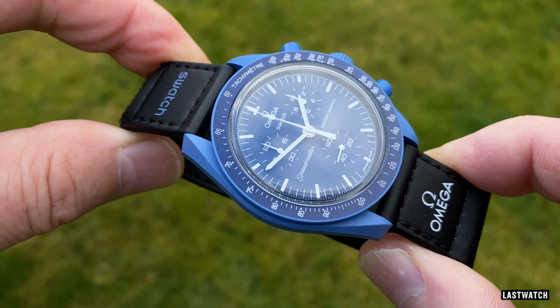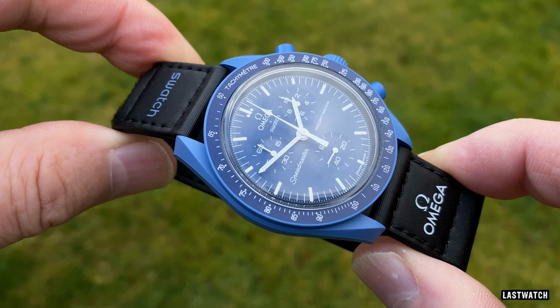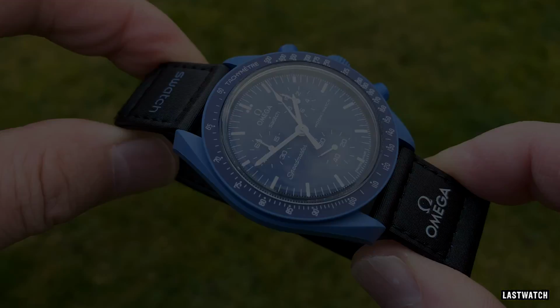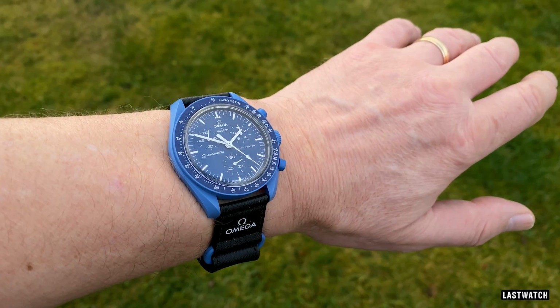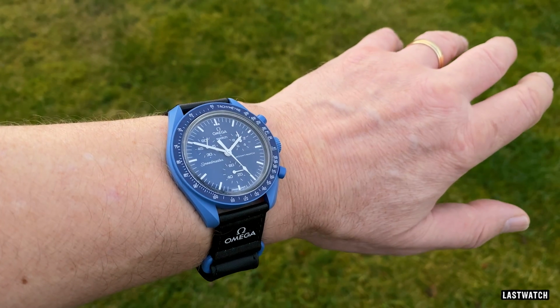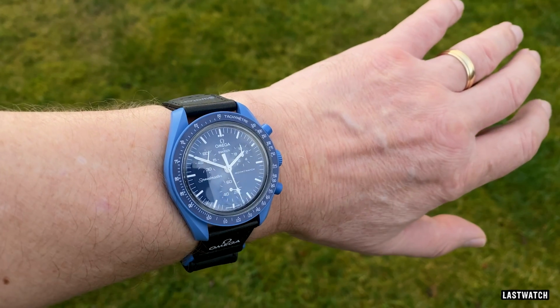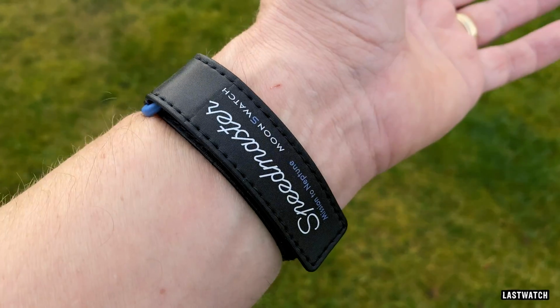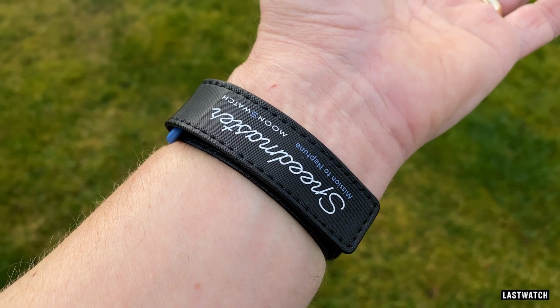There's a blue Swatch and white printed Omega branding either side of the head of the case, but disappointingly, it feels that the strap's design lost its bearings in zero gravity, as the Speedmaster moniker, along with a Mission to Neptune and Moonswatch branding below the blue keeper, appears inverted. Top Gun, eat your heart out.